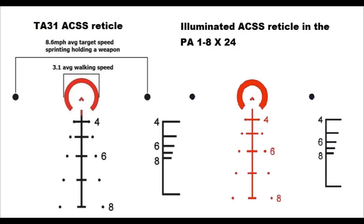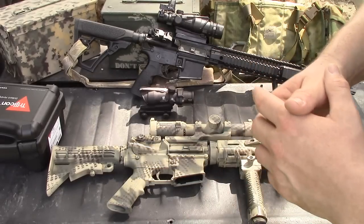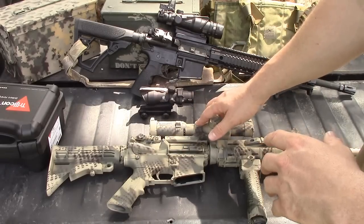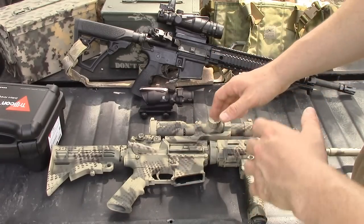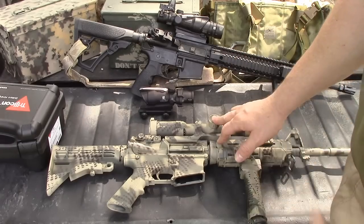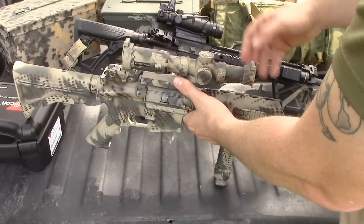Now let's take an up-close look at the two optics that feature the advanced combined sighting system that I have currently on hand. Alright guys, so I got two optics here that feature the Primary Arms ACSS reticle inside. This one right here is the Primary Arms 1.8x24 optic that I featured in my previous video. I've gotten an opportunity to do some more shooting with it, and I'm telling you, it's a fantastic rifle, fantastic optic, especially for the price range. So anyways, let me go over this optic a little bit.